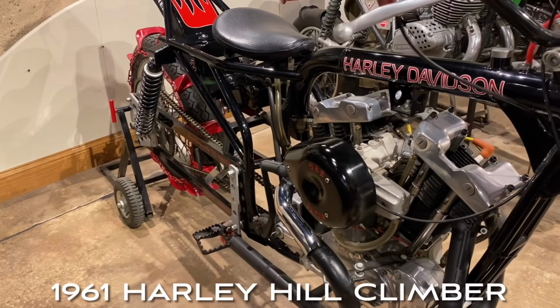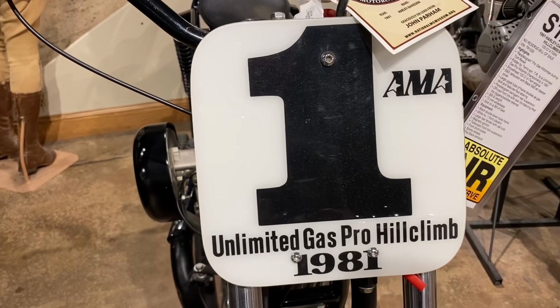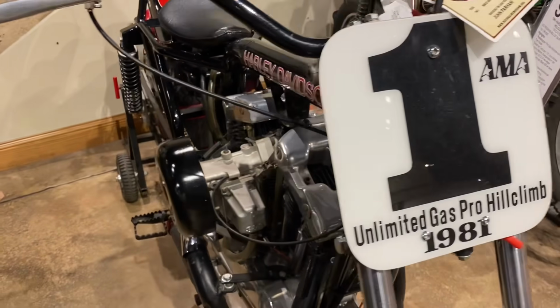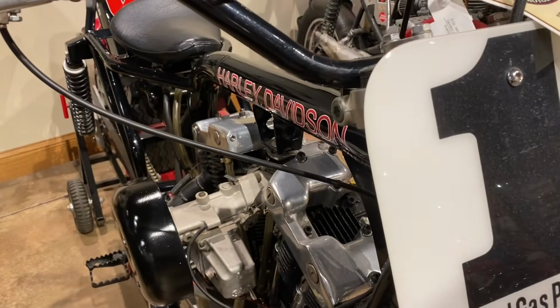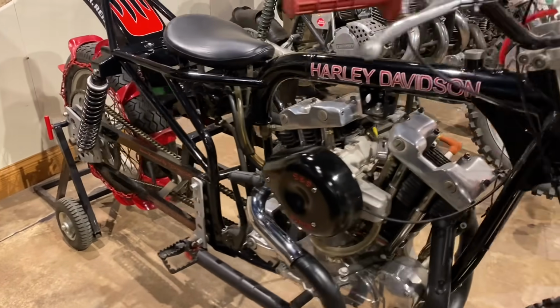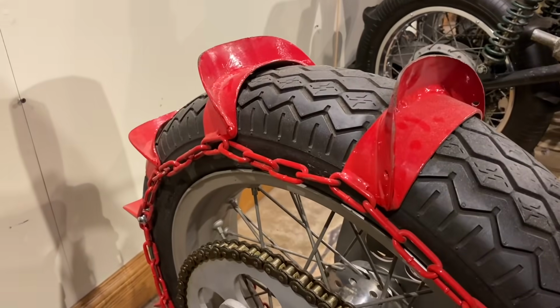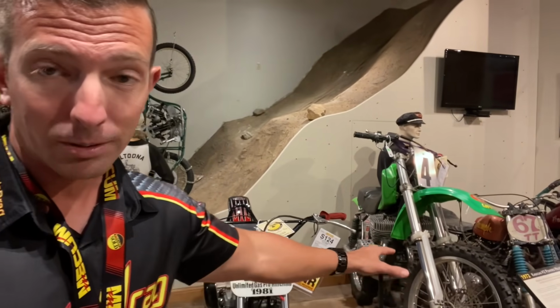That sport would quickly evolve, as evidenced by this number 1 plate holding unlimited AMA Pro Gas Hill Climb championship winning bike. This is a 1961 Harley Davidson built by Tom Reiser. Take a look at the paddle tire on the back of this crazy Harley machine. For my two-stroke fans, you'll appreciate this one as well. The H2 750, which, by the way, I have not seen any Kawasaki H2 750s in here, but I found an H2 750 power plant, which looks like it's in a KX. Let's get a closer look.